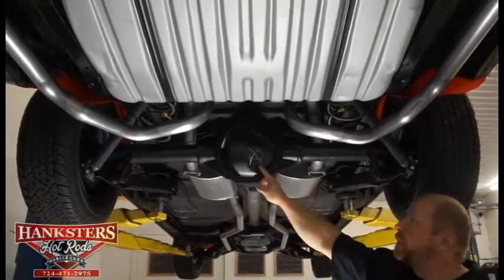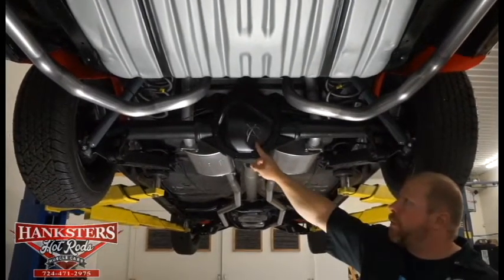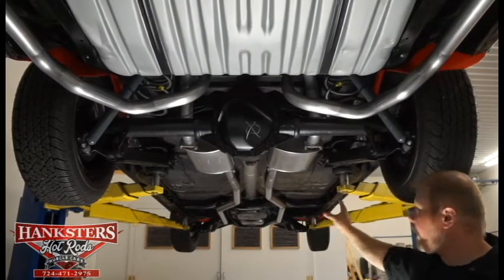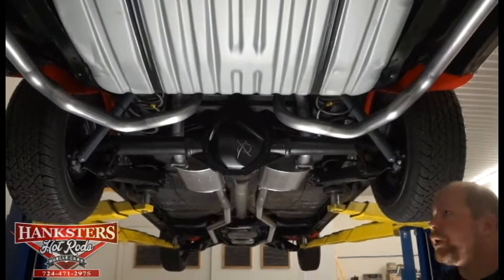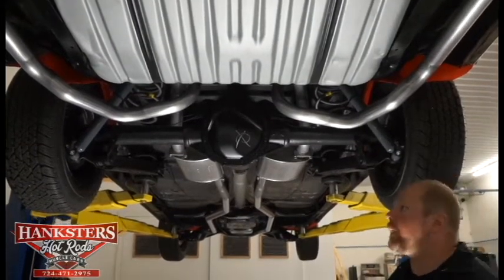And you can see that various components of this car the whole way up through are going to be marked off just like they would have been from the factory. So you'll see various markings with different color paint sticks and so forth, just to give it that concours type look from the factory.